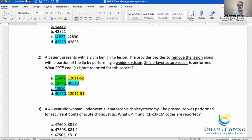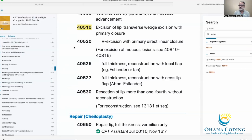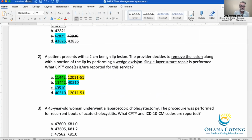I did not even look up those integumentary system codes. I'm going to assume that there are different types of closures. I would not need to use one of those codes, because if I did, I'd be double dipping on the closure part. Closing up the lip, the single layer suture repair, is built into the 40510 code with primary closure. If it wasn't included in that code, then I would need to do a separate code. But I don't, because it's all in there. So number two is C as in Charlie.